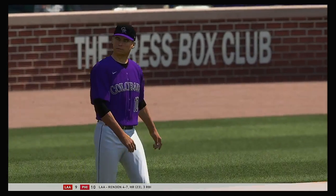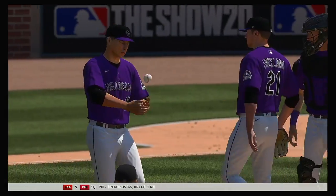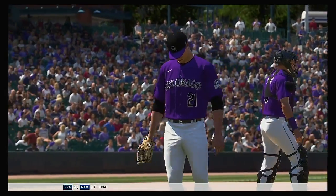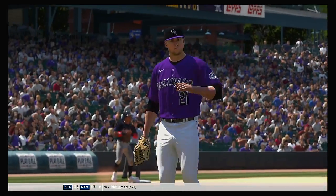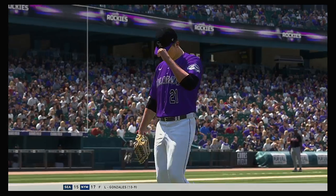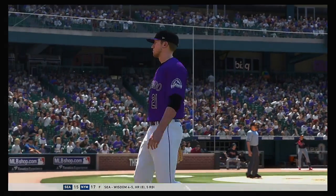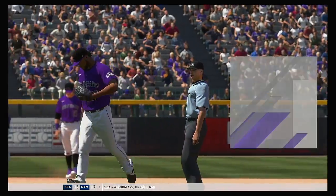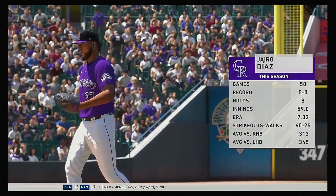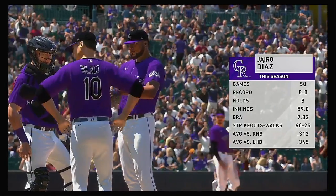Here comes manager Bud Black out of the dugout heading for the mound. And a change is in the offing, as that'll be all for his starter this afternoon. He'll wind up lasting just one out into the sixth inning, but he'll leave with the lead and was effective in this one. Jairo Diaz is on, and he'll take over on the mound in relief. For the Rockies, number 37, Jairo Diaz.